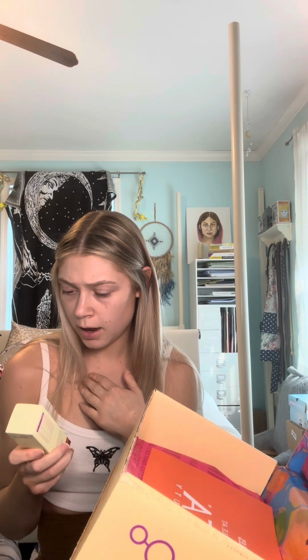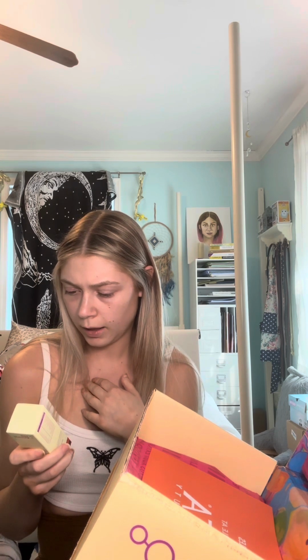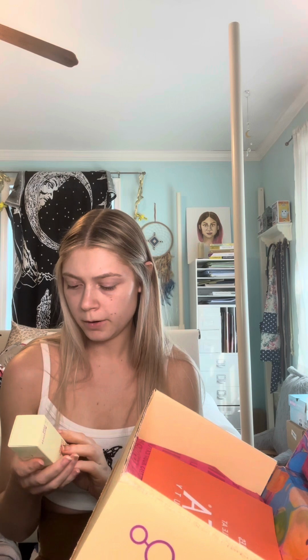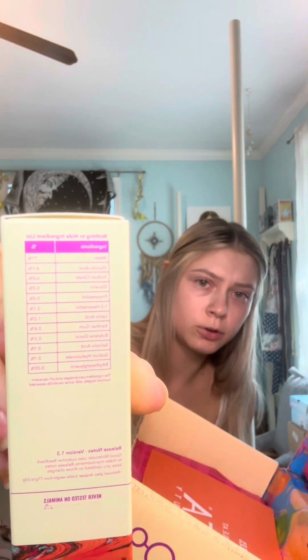It is saying do it at night, and it looks like it might be saying that you should use SPF, which would make sense because I think every time you exfoliate your skin, you're getting rid of the dead cells and exposing the fresh, clean skin. So it would make sense to put some skin protectant, the sunscreen, on. Yeah, and I love how on the side here they break down all of the ingredients.